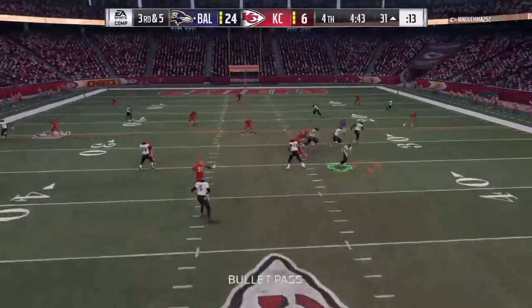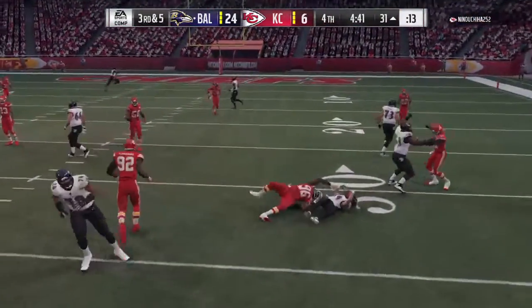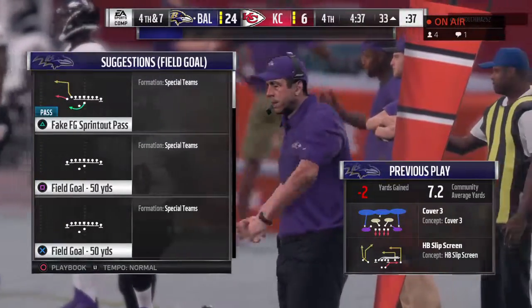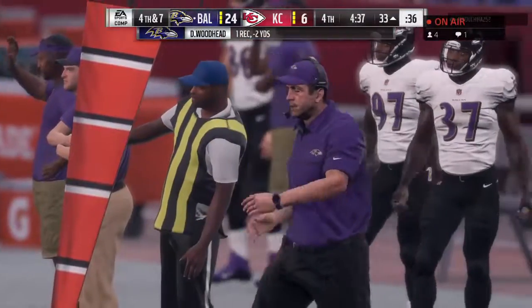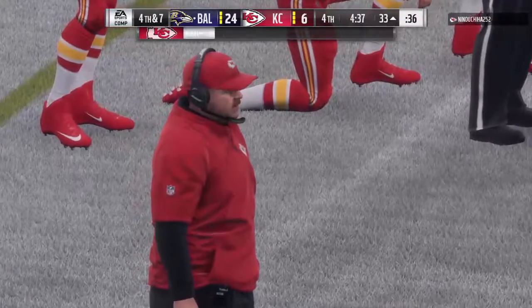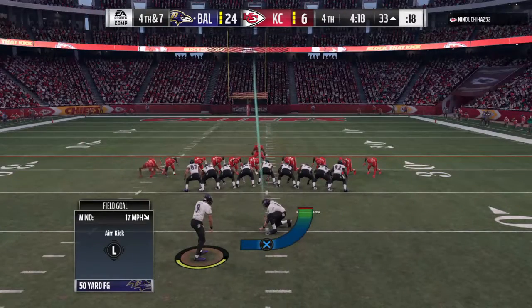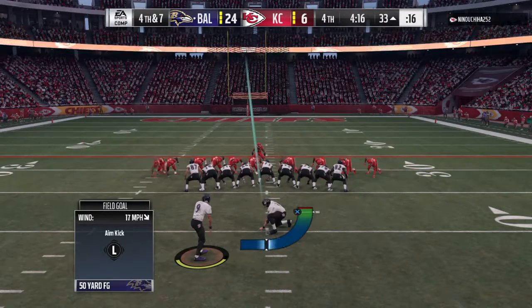Now Flacco. On the screen, this is Woodhead. And he went nowhere. Well, he went backwards, back to the 33. Losing 2 yards that time, and now it's 4th down. So on 4th down, Flacco off to the sidelines. He gives way to Justin Tucker. From the right hash and call it an even 50 yards.